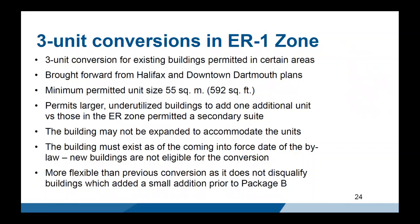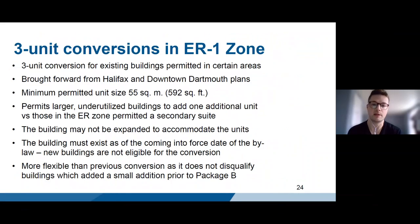As I mentioned before, there's a 3-unit conversion area in the ER1 zone that's proposed through the draft package B. This would permit certain existing buildings to convert internally to up to 3 units. And this is brought forward in part from the Halifax and downtown Dartmouth plans with some changes. So the minimum permitted size of any unit that would be created through this regulation would be 55 square meters, which is approximately 592 square feet. The intent is to permit larger underutilized buildings to add 1 additional unit compared to those other buildings in the ER zone that would be permitted a secondary suite.